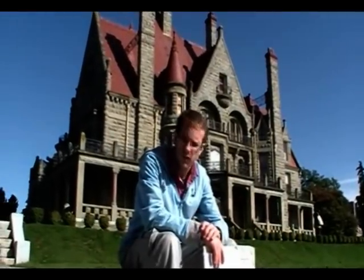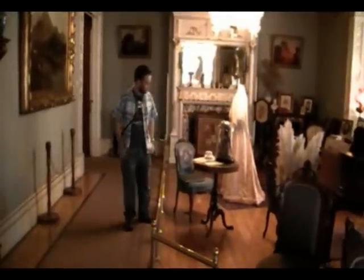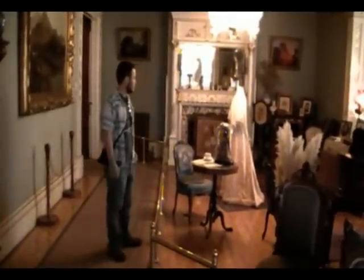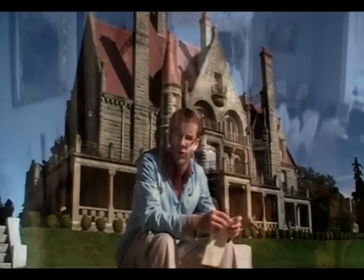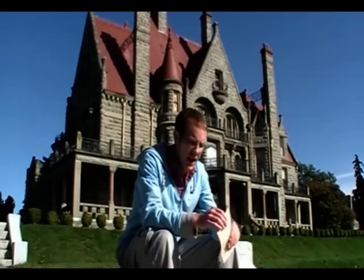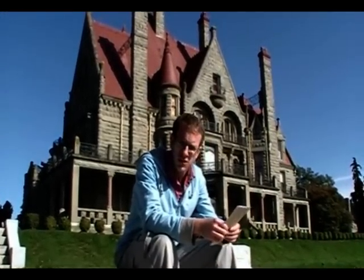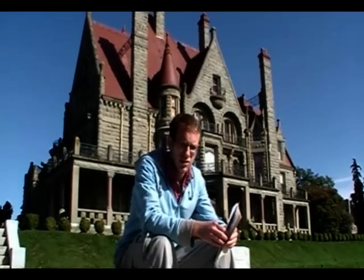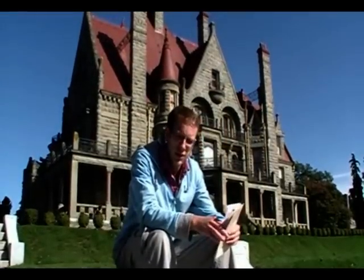So we've just finished our walking tour of Craigdarroch Castle. We learnt that this wasn't really intended to be a castle. It was just like a big family mansion for Robert Dunsmuir, who was a robber baron almost of Canada. He earned his money with coal mining, got loads of it, built a big house, and then well, he died before it was made, so that was a bit of a bummer. But his wife liked it, as did their family. Very nice.